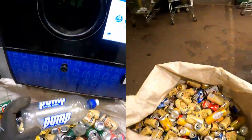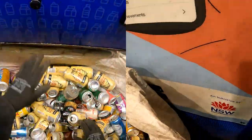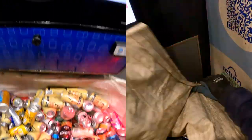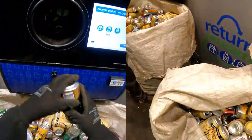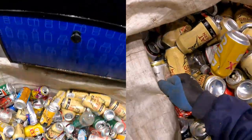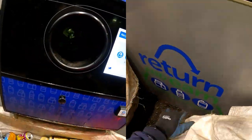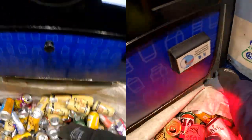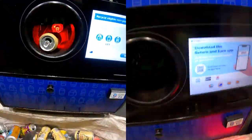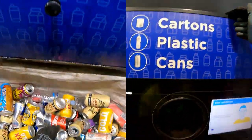Grab that one we missed. Sit that on that. Sit that on top of that. Fold our flaps down a bit more, give us more access. Keep it up there. Start again.